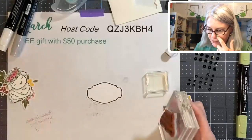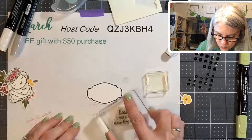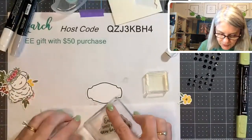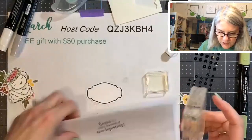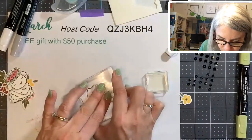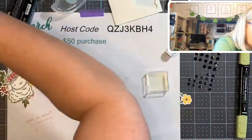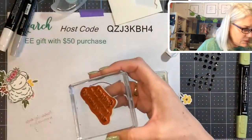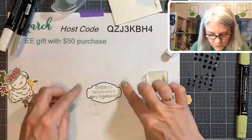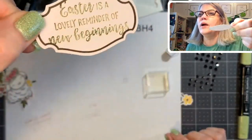Now remember, the last time I used this, it was so dark that you could barely read it. I mean, it looked black. So we're going to do some what we call kissing or stamping off. So I'm going to stamp off once, see how dark that is, and now come on here. And it's a lot lighter. Okay. And it looks like it's still a little wet. You see where it's still a little wet there?